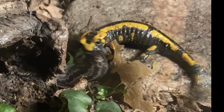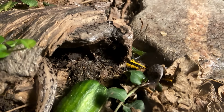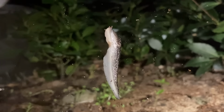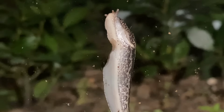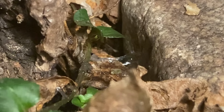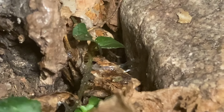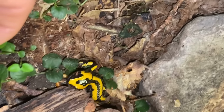Look at this action movie. I just love it. It may have escaped death, but just like that, the salamander had eaten a good part of one of the slugs. It's not an easy meal though. I mean, the slug is very slimy. But I have seen the salamander slowly open its jaw every time it eats a slug. Must be a natural thing, but it looks a bit weird.